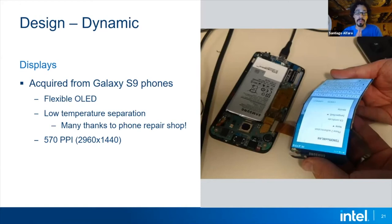With earlier phones, I could do it myself with dry ice. But with phones like the Galaxy S9, we actually had to go to a third party with very specific machines that would probably use liquid nitrogen to be able to do this. So we got them back, and we have in our hands a 570 ppi screen that we could bend to our will.